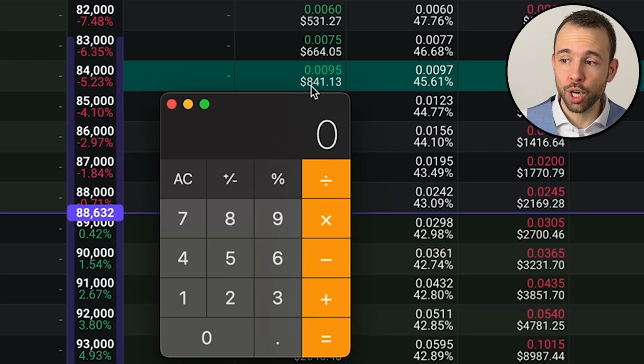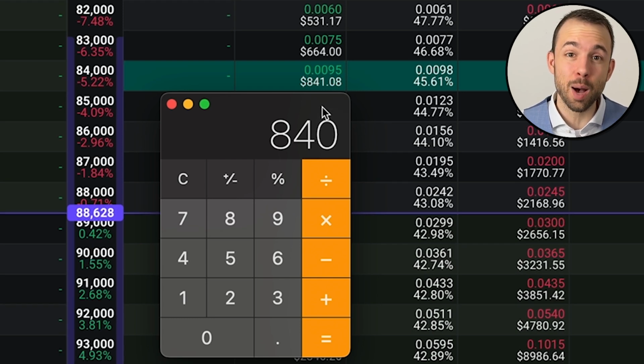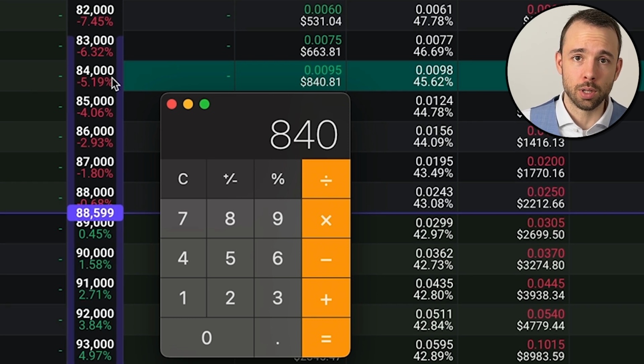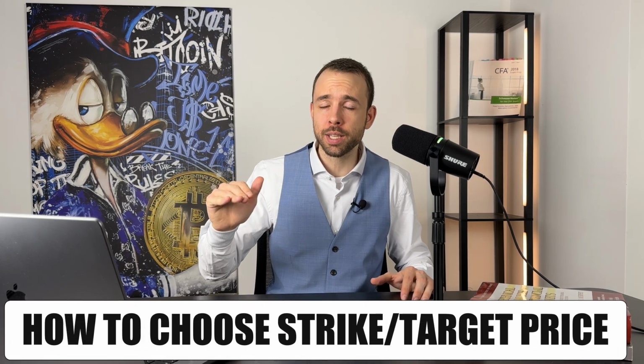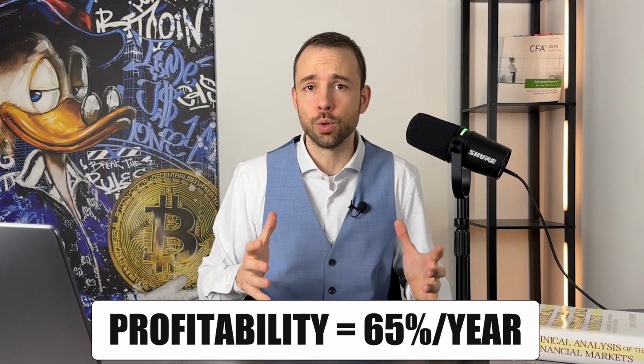If I divide this premium of $840, which I'm going to receive upfront when I sell a put option with a target price of $84,000, the profitability is equal to 1% per week. And this is more than 50% annual return. I get so much money only for the fact that I'm ready to buy Bitcoin at a lower price. A bit later I will show exactly how I choose the target price for my public portfolio, because exactly this strategy I follow to reach a profitability of 65% annual return.